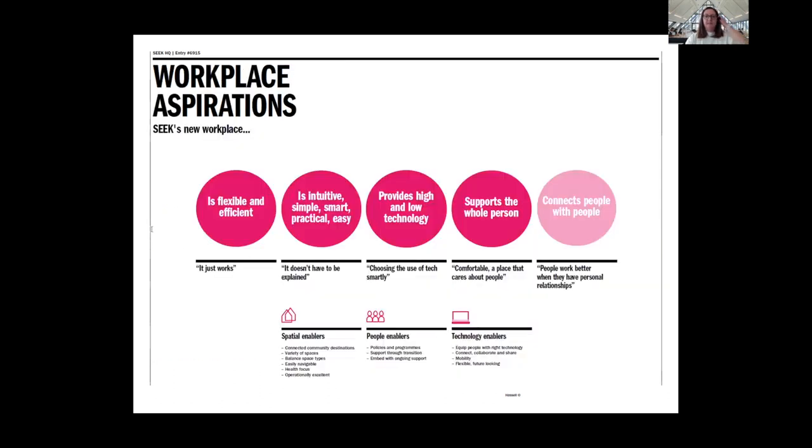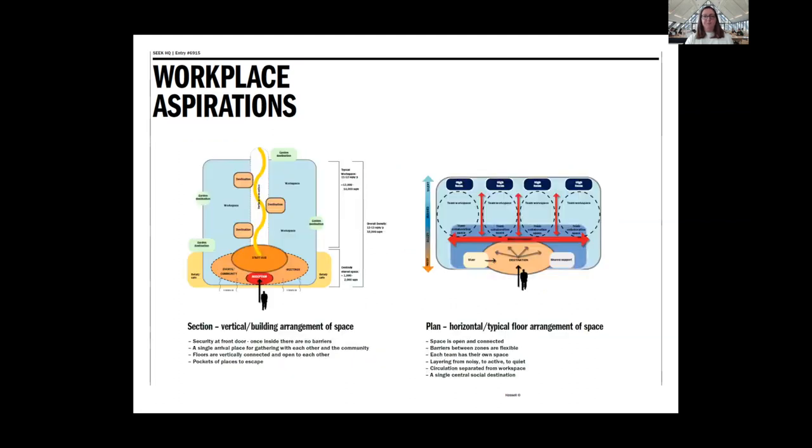So again, some more of the workplace aspirations: needed to be flexible and efficient, really intuitive, simple, smart, practical, easy, provide high and low technology. That was quite an important driver. So that technology is there but not obvious. Supports the whole person and connects people with people.